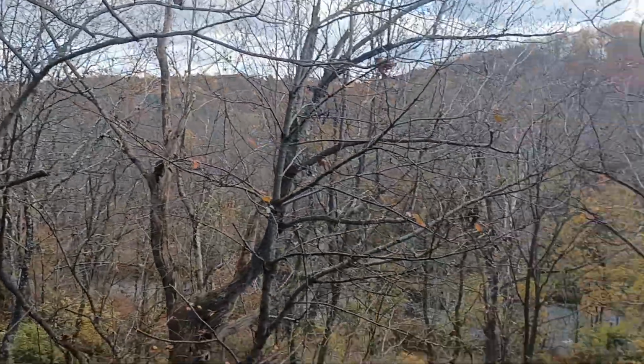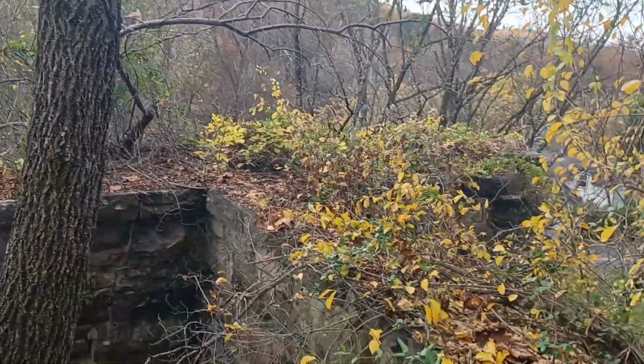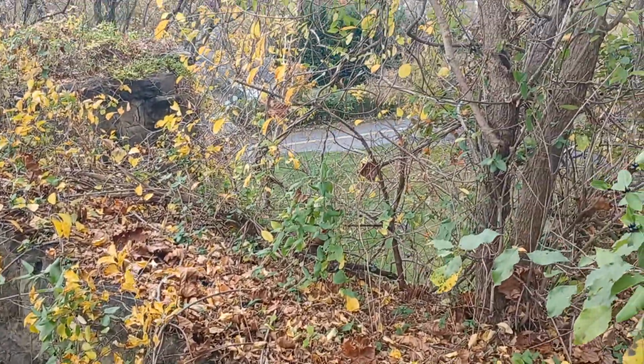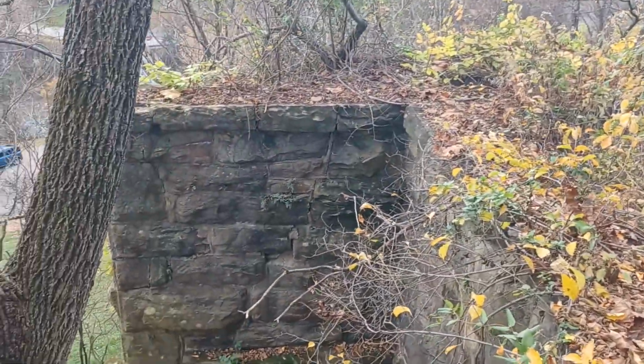So this bridge abutment is really a pretty cool one. It's not just an abutment, it's kind of like a vertical I-beam made of stone. Here, you see here. Beautiful work.